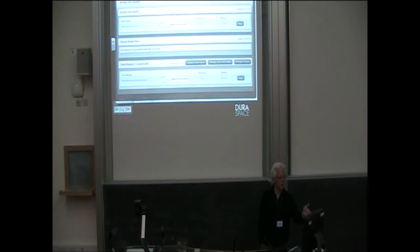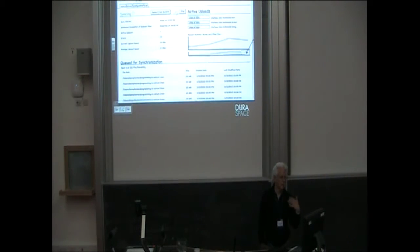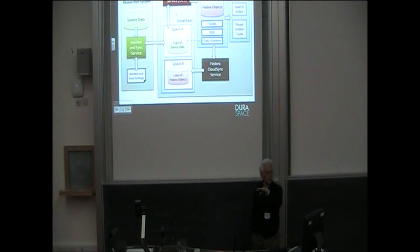This is a management console that's part of DuraCloud. The DuraCloud for Research console will look like this, and it'll give you a way to configure your system. So in this image, for example, researchers will identify among their operational data directories, whether it's on a laptop or on a server or whatever, what they want to have backed up immediately to the cloud.